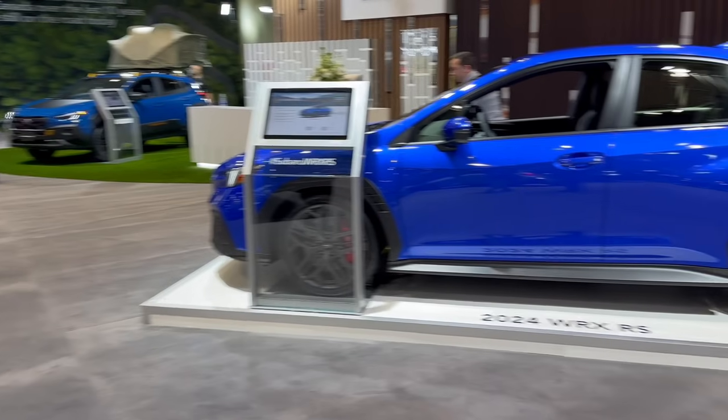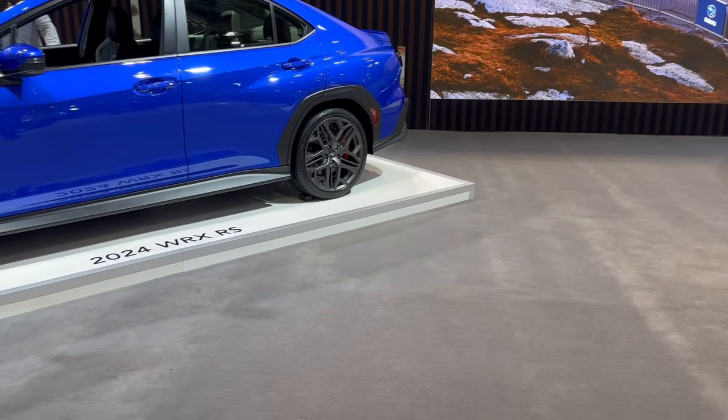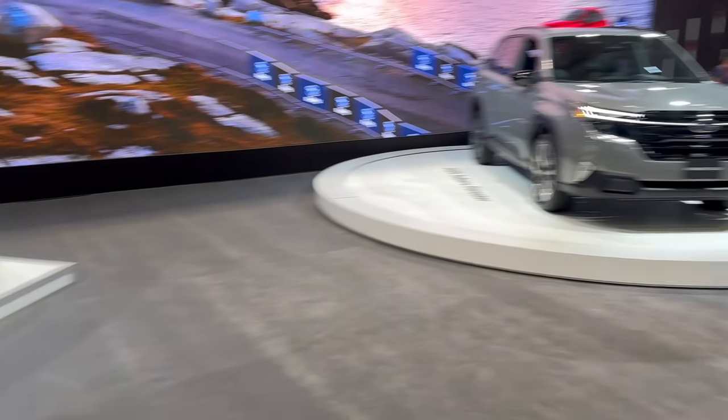The new WRX RS, which is now on sale. It's arriving as we speak at dealerships. Sebastian, I have a question. Yes. Are we ever going to see the WRX STI?